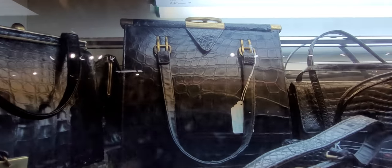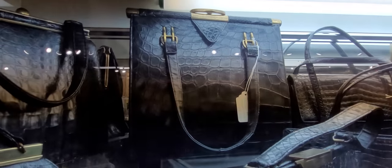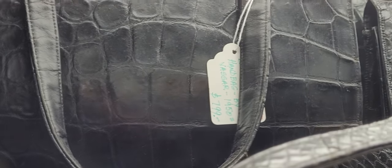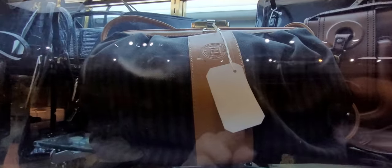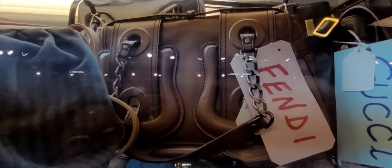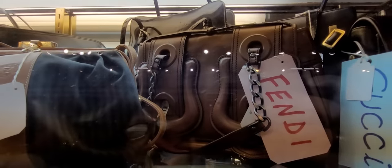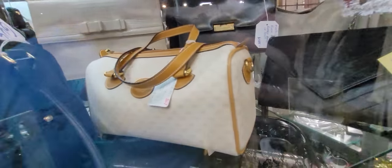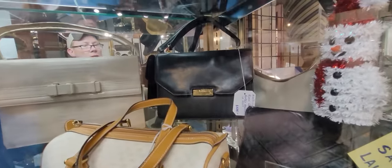This one right back here is $799. What does it say on there? What is it going to zoom in? So Vassar 1950s. Good looking bag. Y'all let me know if that's worth $800. Here's a Fendi. Another Fendi. Wow. And a Gucci. How awesome are those? A 1950s Gucci.